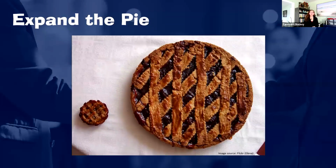Has anybody heard of the concept expand the pie? This is a concept in the world of negotiations. Tell me in the chat if you've heard of this. Okay, a few people, it's new to them. Okay, wonderful. Well, let me tell you about it. Expanding the pie, is this a cooking class?